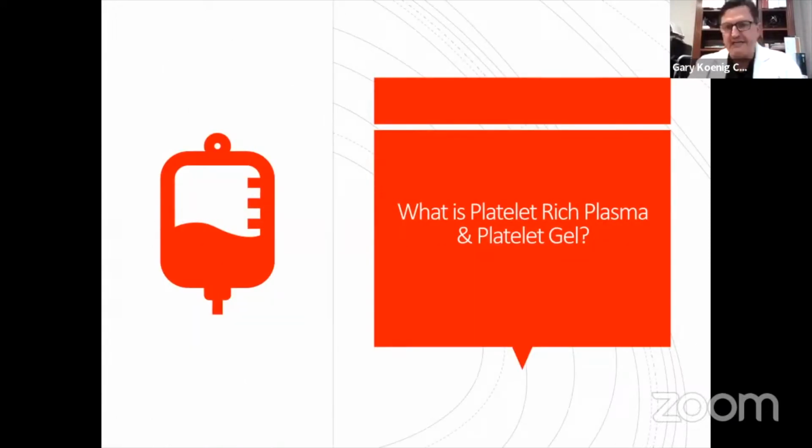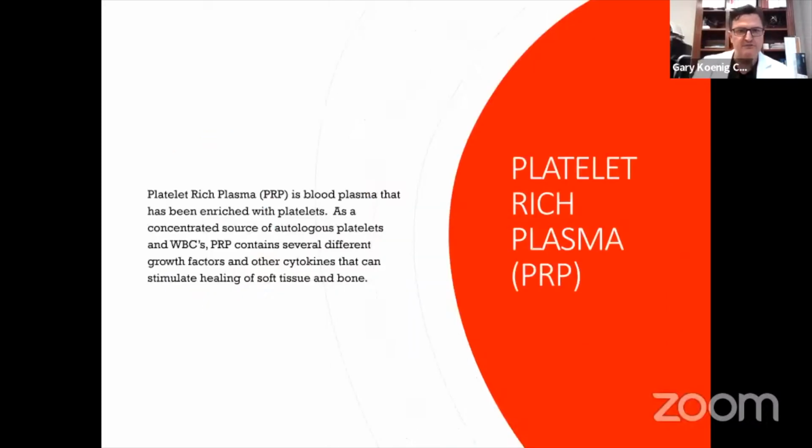What is platelet-rich plasma and platelet gel? Both of these are autologous products made from whole blood, and they're similar. The only difference really is that with platelet gel, you have additives added so it stays in place. So when you spray it on topically, it stays on the tissue or bone where you want it to be. Platelet-rich plasma is blood plasma that has been enriched with platelets. As a concentrated source of autologous platelets and white blood cells, PRP contains several different growth factors and cytokines that stimulate the healing of soft tissue and bone.